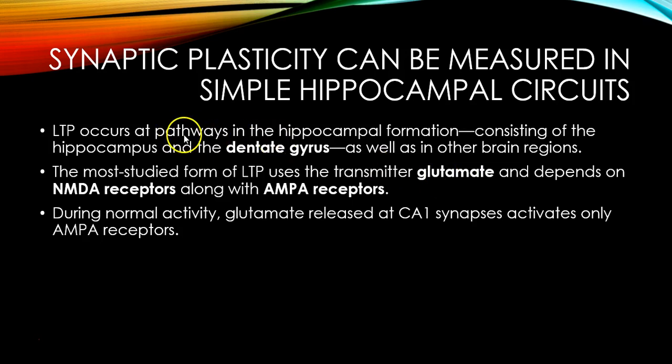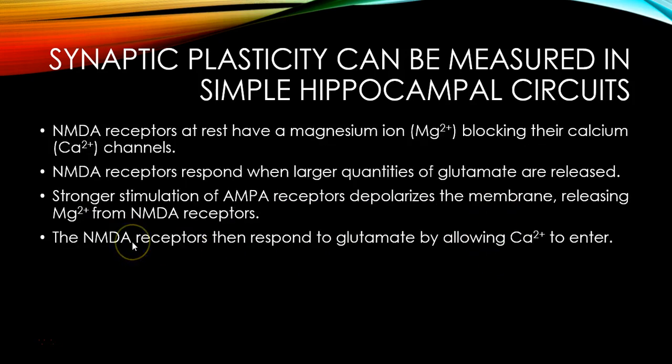And long-term potentiation occurs at pathways in the hippocampal formation, part of the hippocampus, and the dentate gyrus, as well as other brain areas. The most studied forms of LTP, when they're looking at which cells can actually show this long-term potentiation, are cells and synapses that use the transmitter glutamate, and depends on two different types of receptors, NMDA receptors and AMPA receptors. And you'll see when we go to the next page, during normal activity, glutamate released at these synapses only activates your AMPA receptors.